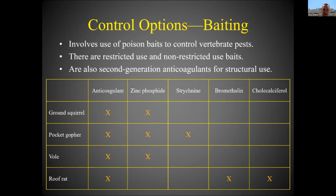So we're getting down to the home stretch. We've got two other primary sections we want to cover: bait application and burrow fumigation. So for baiting, we're generally talking about the use of poison baits or rodenticides to manage these vertebrate pest species. There's a variety of different active ingredients available for use. These include anticoagulant rodenticides, zinc phosphide, strychnine, bromethalin, and cholecalciferol.